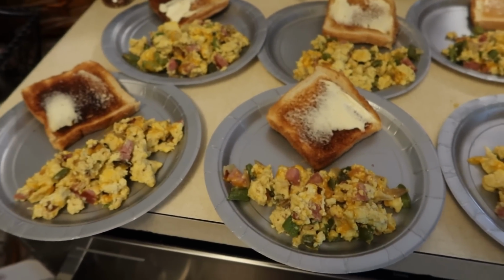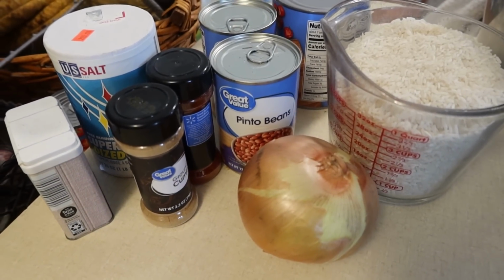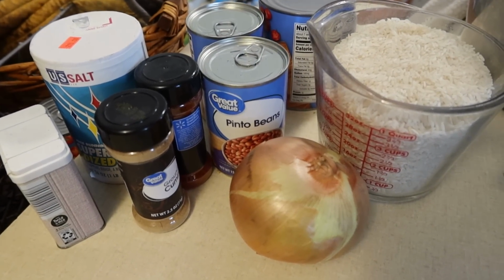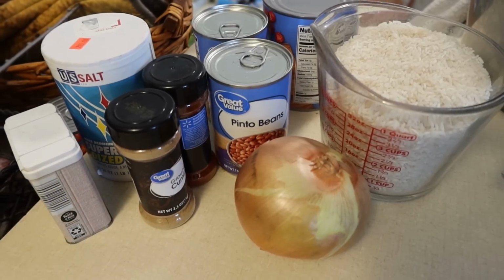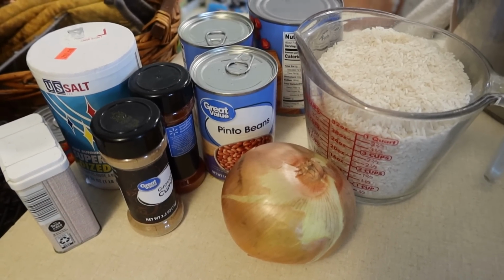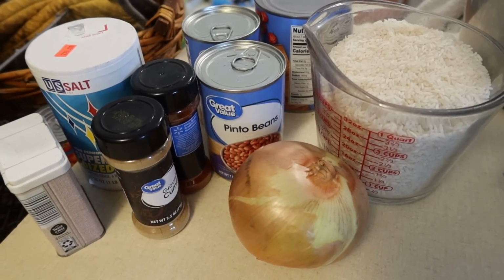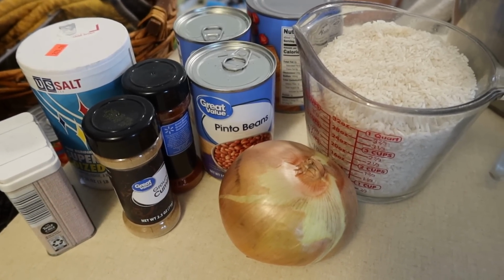Alrighty, so we are doing an Instant Pot Mexican rice with pinto beans recipe. Of course, me here cooking it, there's a slight adaptation, but this is everything that we need to get started. To kick it off, I'm going to get this onion chopped, then we're going to saute it in the Instant Pot and get rolling from there.